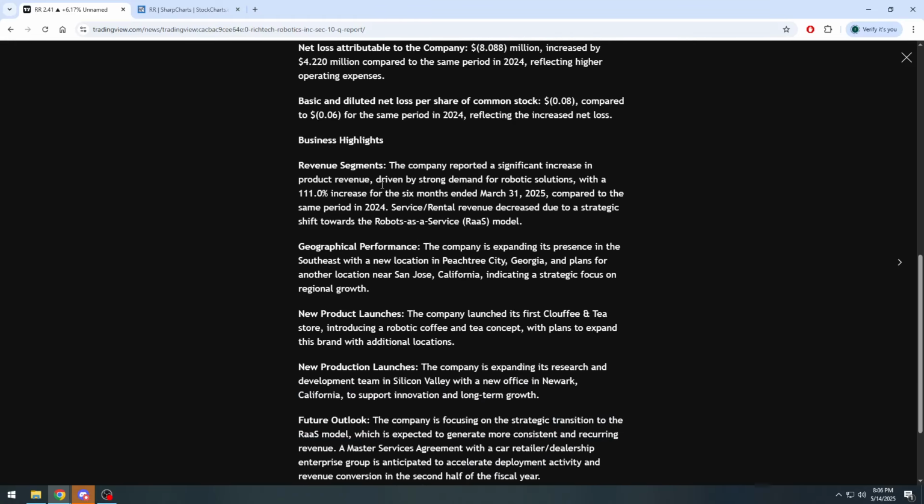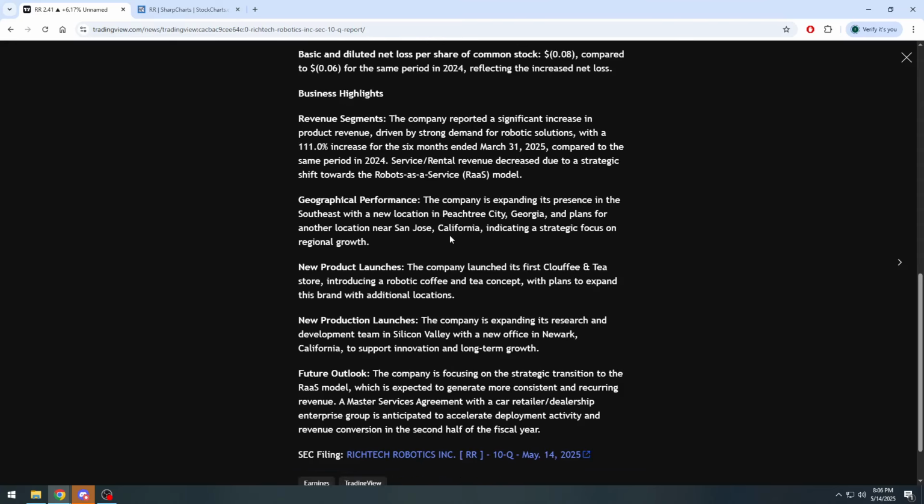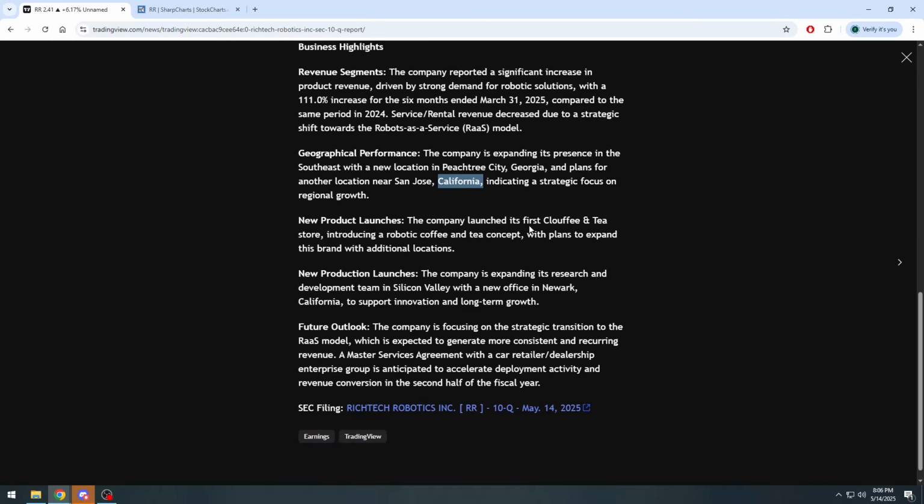Company reported significant increase in product revenue, strong demand for robotic solutions, 111% increase for the 6 months ended March 31st compared to the same period the year prior. Service rental revenue decreased due to a strategic shift towards the robots as a service model. The company is expanding its presence in the Southeast with new location in Georgia, plans for another location near California. The company launched its first coffee and tea store, introducing a robotic coffee and tea concept with plans to expand this brand with additional locations.